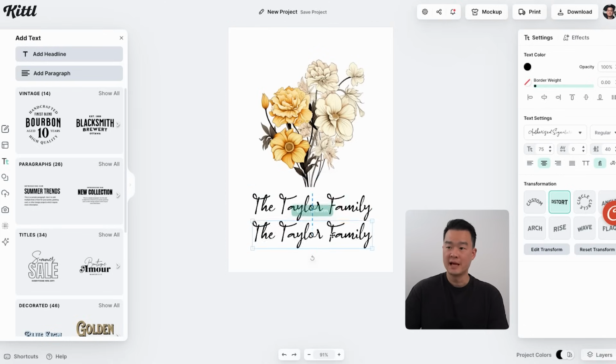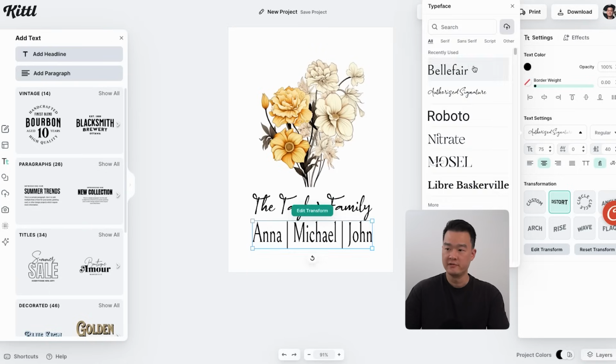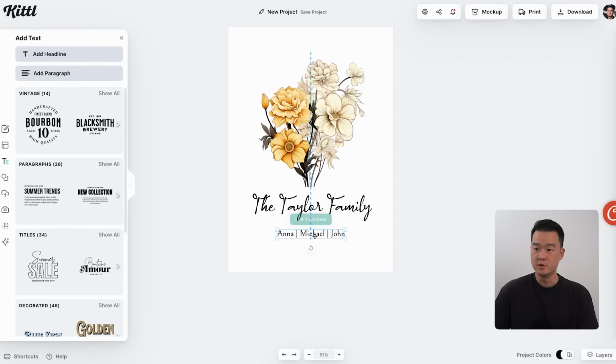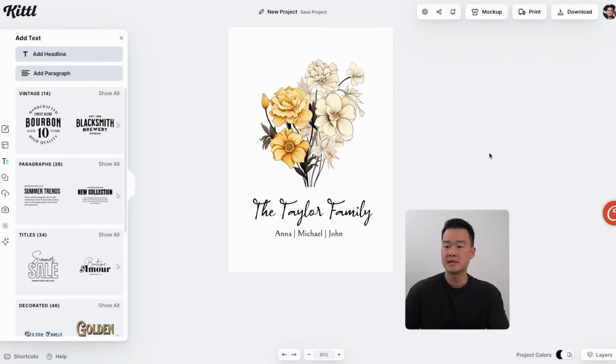Next, I'm going to add another line of text for the names. I'm going to write Anna, Michael, John. You can change the font to something simple like Belfair here, and also set the font to 25. And you want to make sure that you adjust everything so they are centered properly. Okay, that looks good.